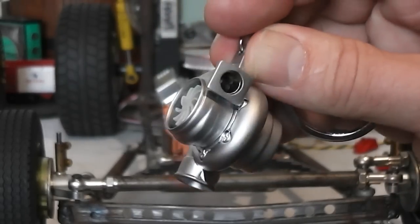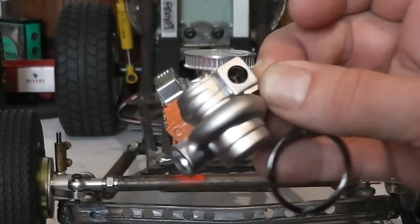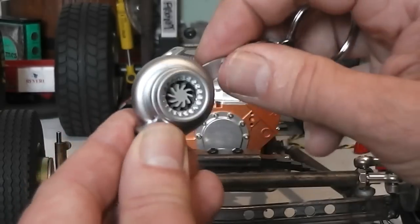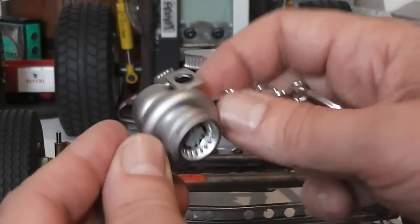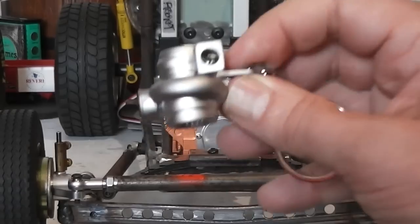It's got the intake and the other side. I'm not too sure of the technical terms on turbos, to be honest. But yeah, I was on AliExpress the other day looking for these ones again, and I seen they had a version 2. These ones are about $6 US, free shipping. But yeah, I'm going to use these.